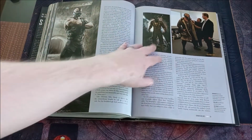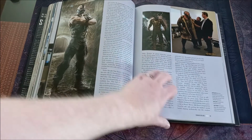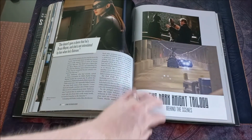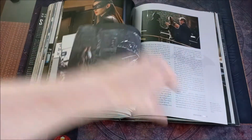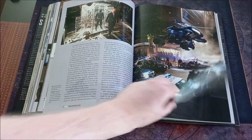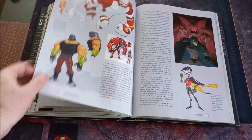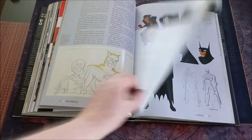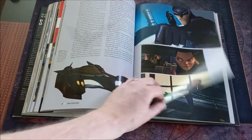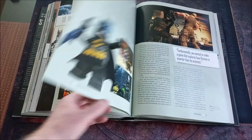Dark Knight Rises, saw it at the cinema when it came out. Loved it. Not too much to say about it. It's a good film. And then we get some behind the scenes stuff here. And then we have some more kind of animated stuff. Just going to kind of flick through that. Then we get into the video games.